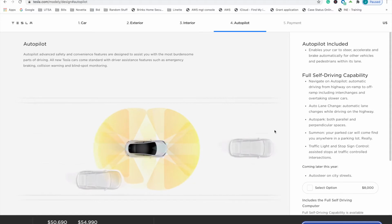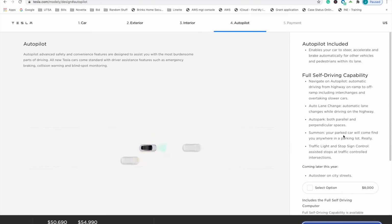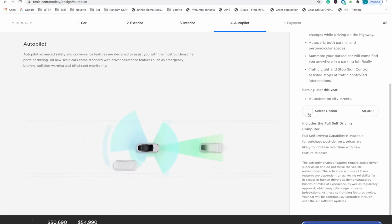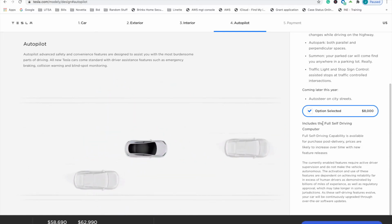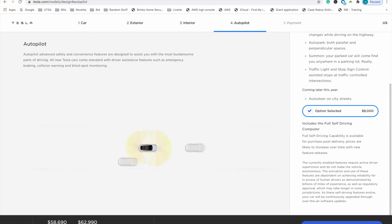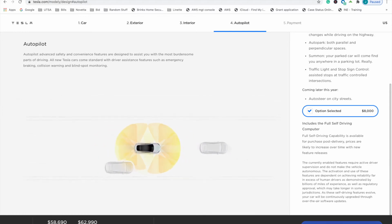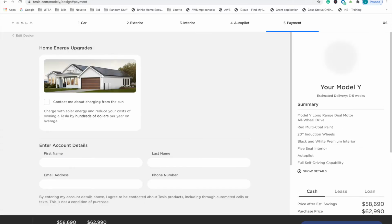The next page is going to be for Autopilot. If you want full self-driving capability for your Tesla, then this is where you're going to select that box. We're going to check this box that we want it. And as you can see, the price obviously increased. This price used to be 7,000, I think, a couple of months ago. Before I placed my order, it was 7,000, but now it's 8,000. So we go to next.